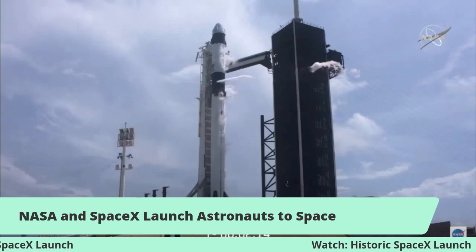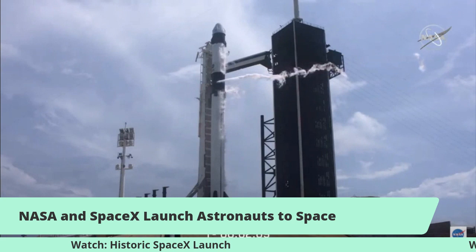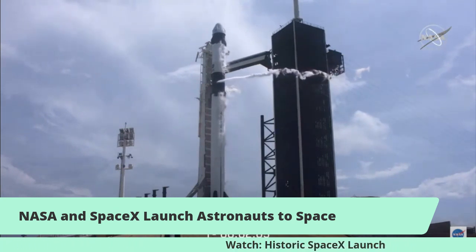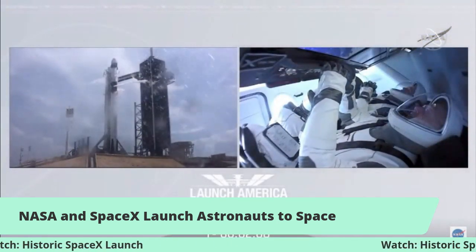Just a few seconds away from the stage two LOX load being complete. It's been almost 9 years since we've been in this position. A lot of work done by thousands of people to get to this point. All our eyes focused on Florida now.